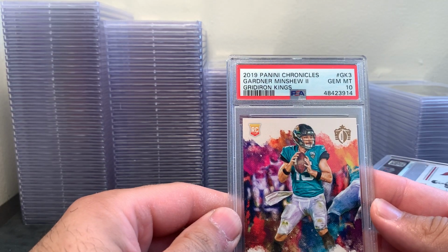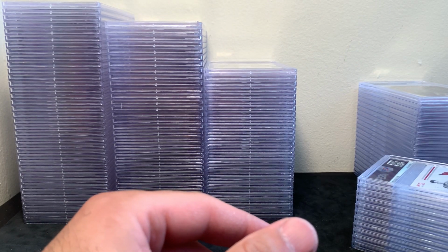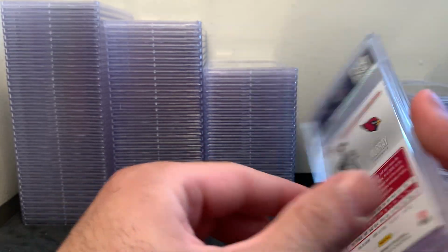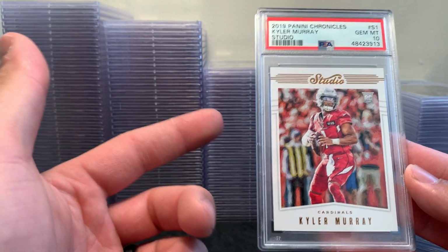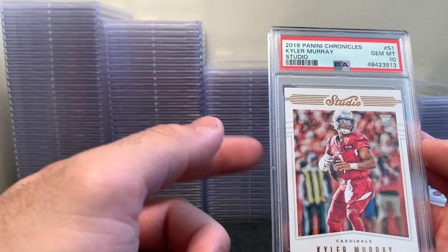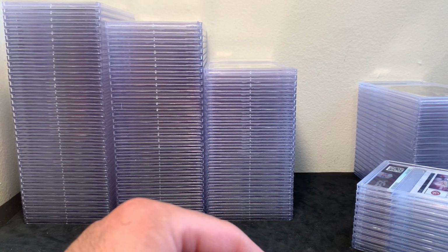Another 10. I think we went 4 for 5 out of those. So you just got 1, 9. We got a Kyler Murray. This one is out of Chronicles as well. This is Studio PSA 10. These do pretty well. Again, I paid probably like $5 for this card. $15 grade is $20. And I think this goes for like $150. Again, I have a bunch more of these and of all the Chronicles for Kyler Murray that I recently set off a couple months ago.